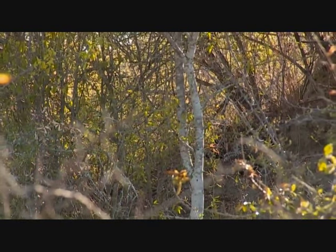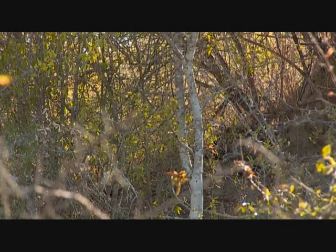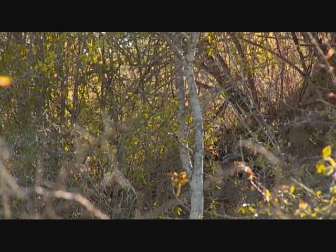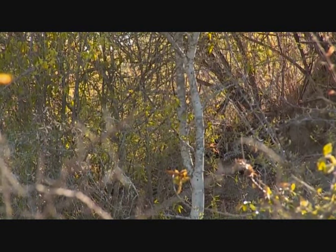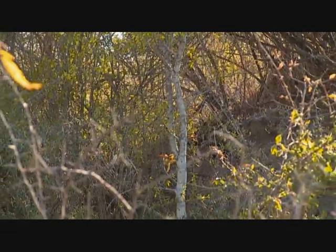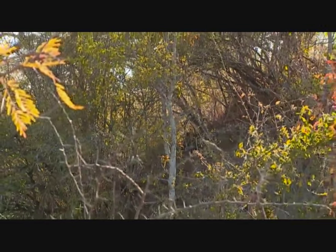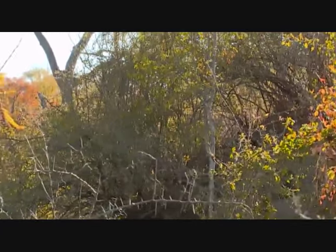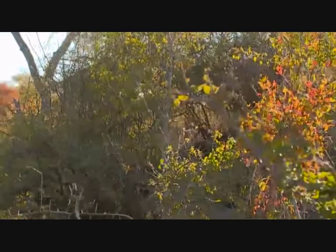I don't know about you, Brian. So try to see if we can find another little gap somewhere, and we can see a little bit more. Try to sneak our nose into this little gap ahead of us.